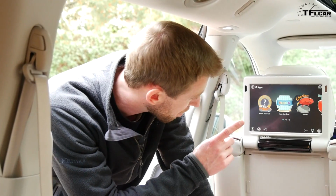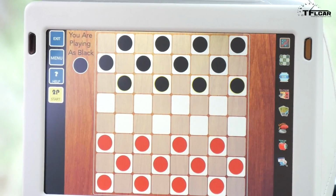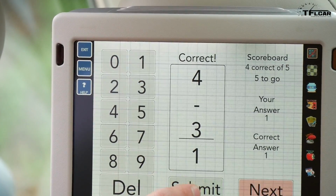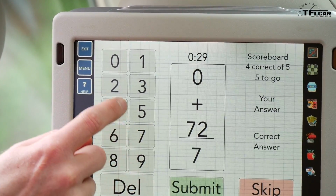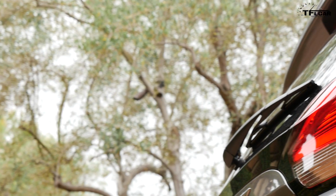There are also some monitors which act as tablets in the headrest behind the first row of seating to help keep the young ones occupied while you're on your long road trip. There's games such as bingo and checkers. You've even got a math game here to help them with their studies.